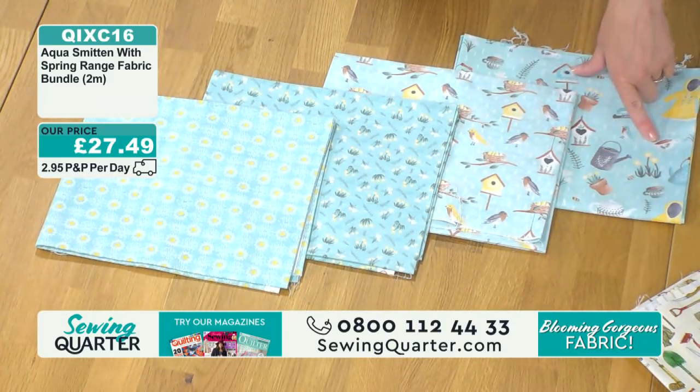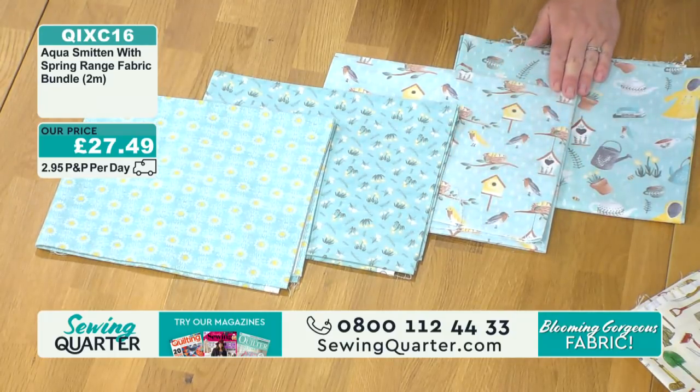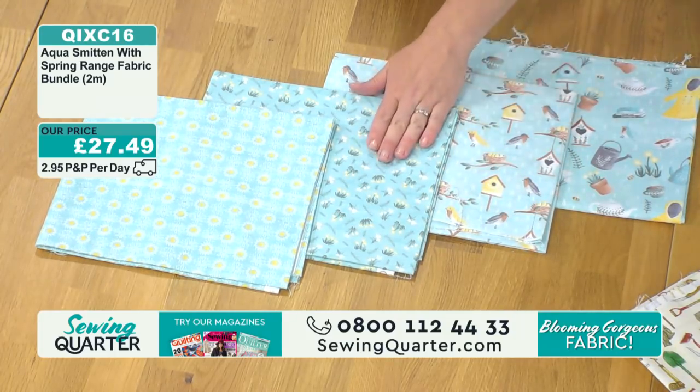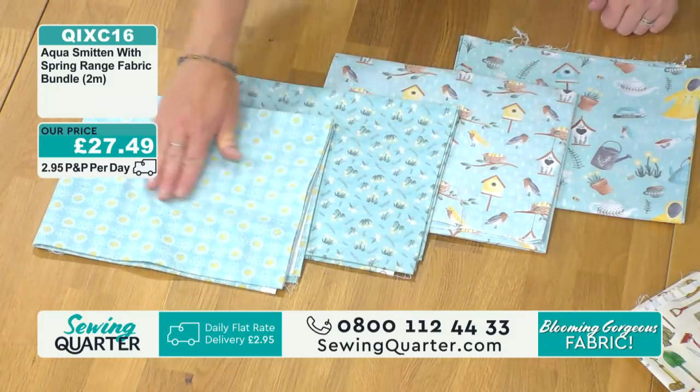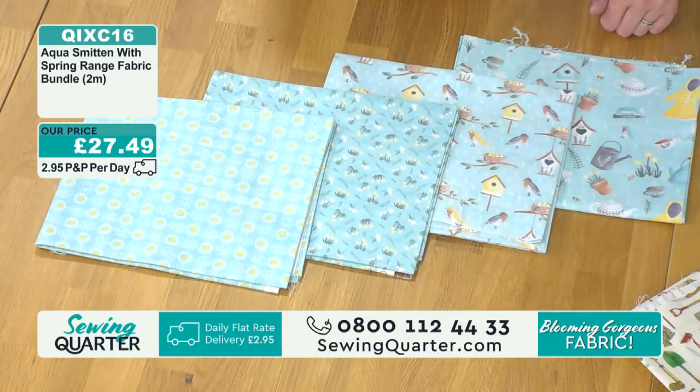So again, everything for your gardeners to like. They know we need tea breaks. They've spotted that. And then your beautiful birds going on there. And then you've also got your flowers and your daisies. I love that you've got quite a textured background with this. Ever so lovely. This is $27.49.